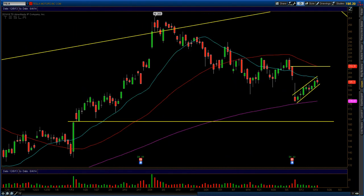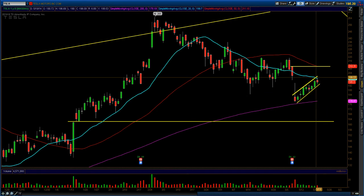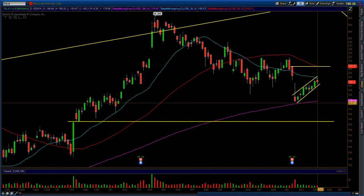on the daily chart, this pattern here could play out. As I said, again, we did tag this blue line here, the 20-day moving average, and now I'm looking for a break of this line here to the downside.